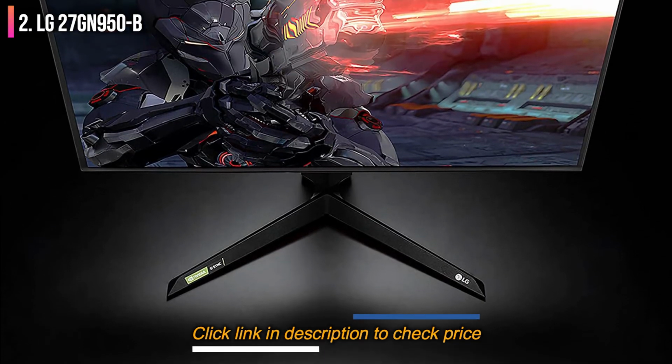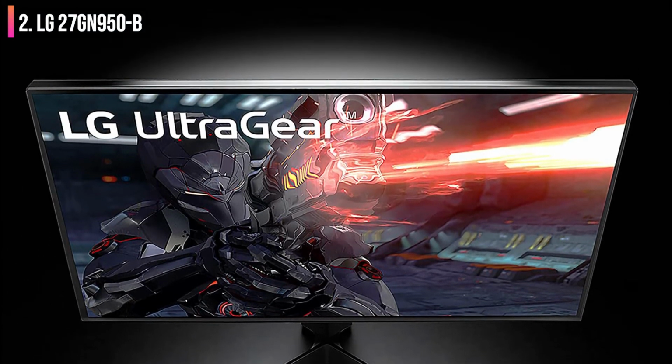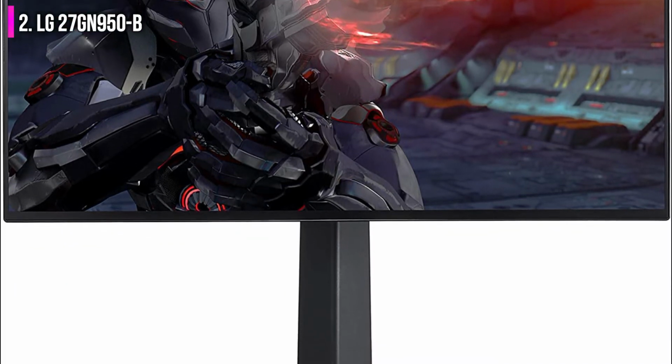Those who want the most accurate color may find the sRGB mode too saturated, but the 27GN950B proved accurate when it came to the more colorful DCI-P3 space.